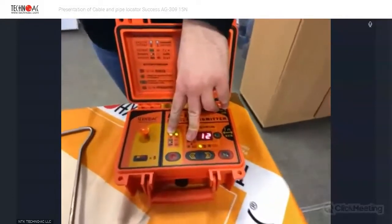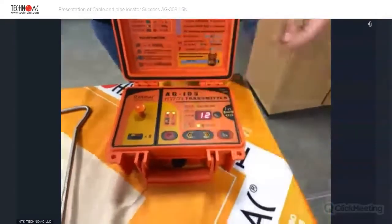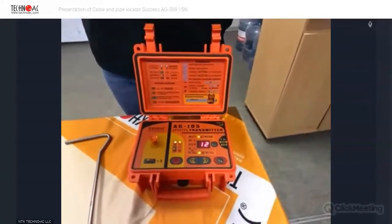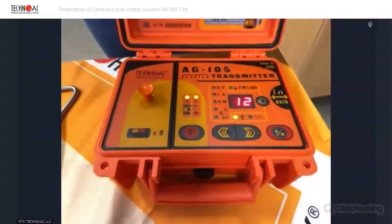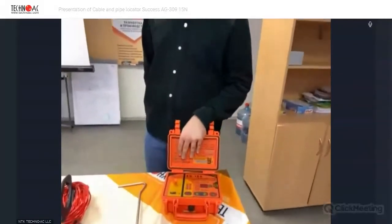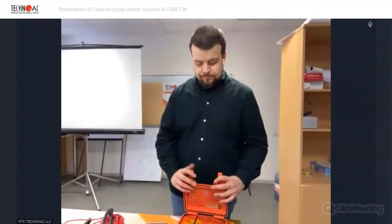Also, you can watch the indication by the voltage and by the current. This double indication is used for evaluation of the operation time of the transmitter in standby mode and in generation mode. So now we have both LEDs green. It means that in full power mode, this device will work up to 4 hours, and in power saving mode, it will work up to 8 hours.